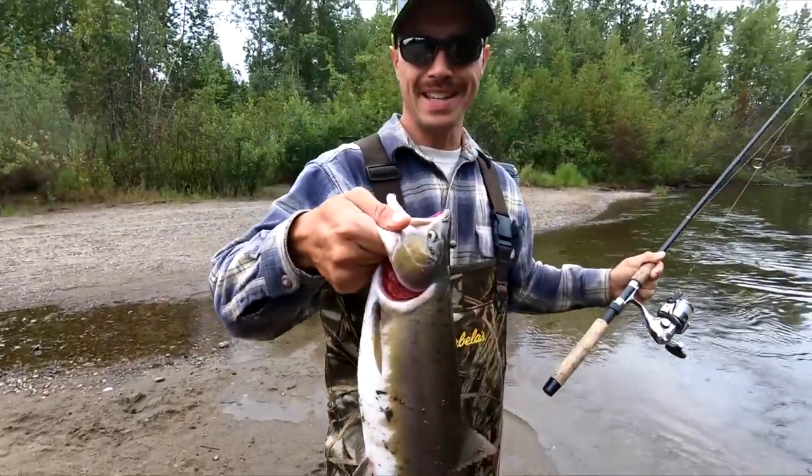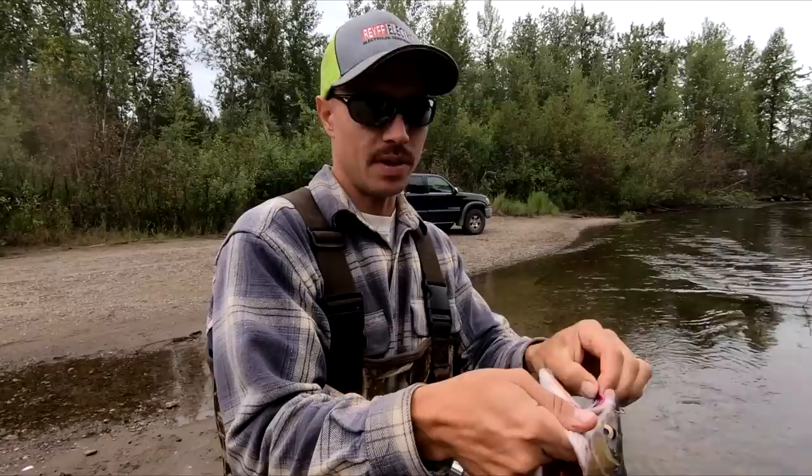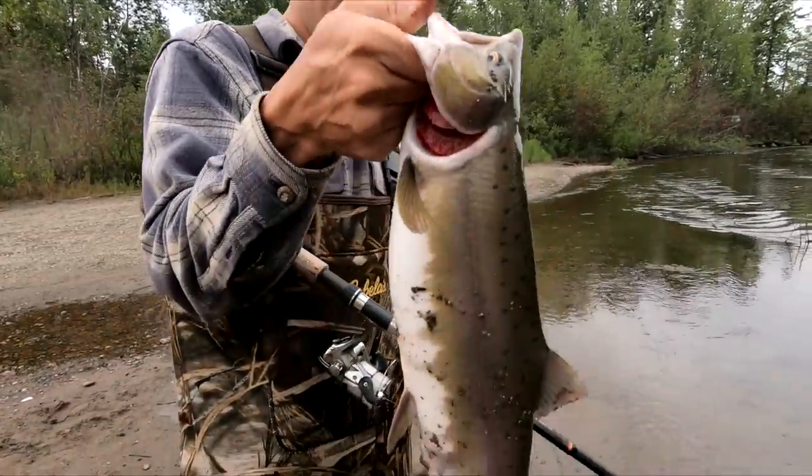All right, that's a good way to end the day for me. That is my three fish. And Ariel can still catch one more. So she's going for a chum. Seen a couple out there and she almost had one bite. So gonna keep fishing.